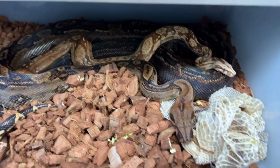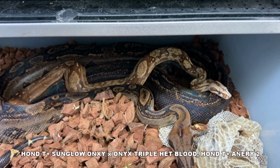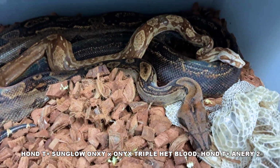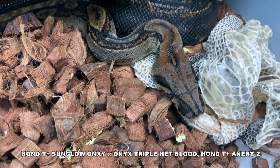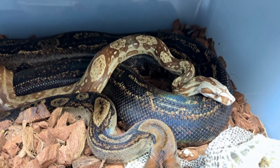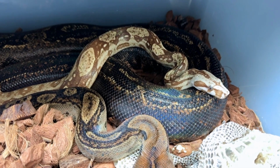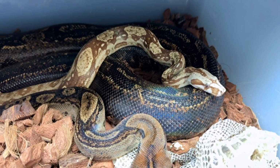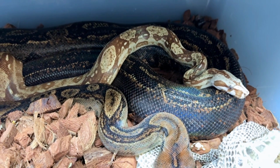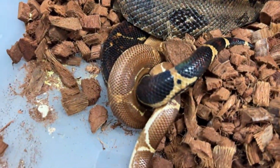All right, we got some sheds in here. This looks like the shed from the female. It was an onyx that's het for blood, het for Honduran T positive. And she's also het for anery 2. Being bred by, actually this might even be her son. He is a hypo Honduran T positive, so we call that a Honduran T positive sunglow. Onyx. And he's possible het blood. And that looks like a lock to me there.